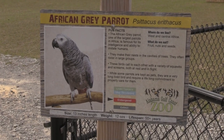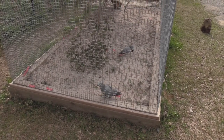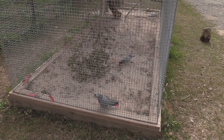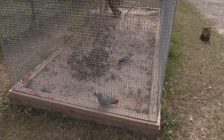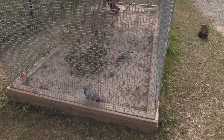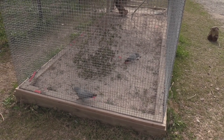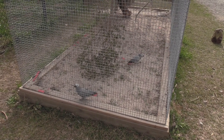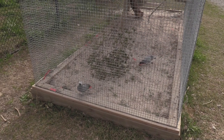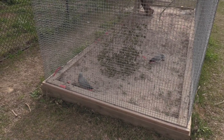Alright, African gray parrot. Hi, pretty bird. Making lots of noises. Some of those were me. Hi, pretty bird. I like their red feathers in the back.